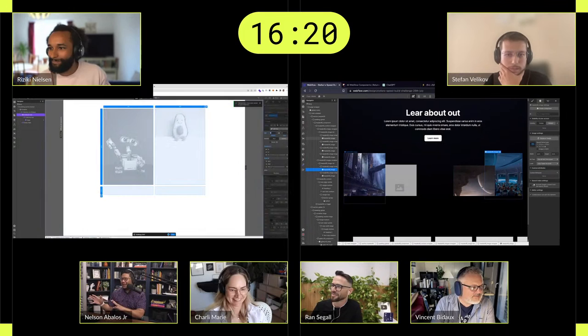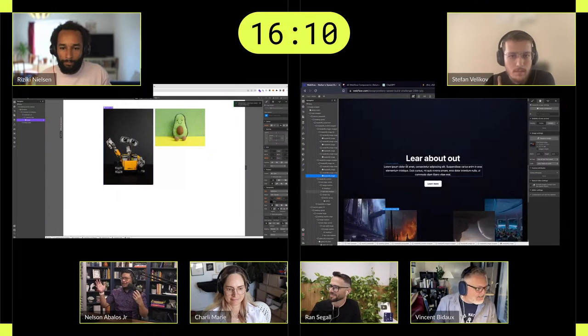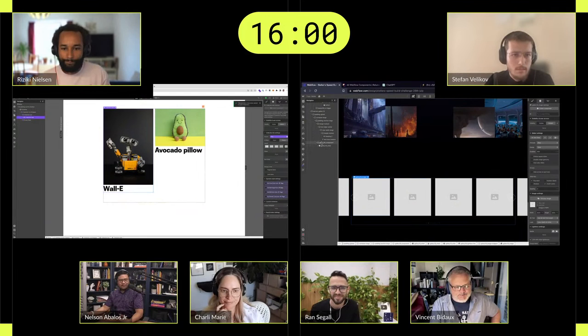I see Wally and an avocado on the left, and I see a cool grid hero section from Riziki's side. Stefan is doing a really cool hero section. But all of this done within 4 minutes.